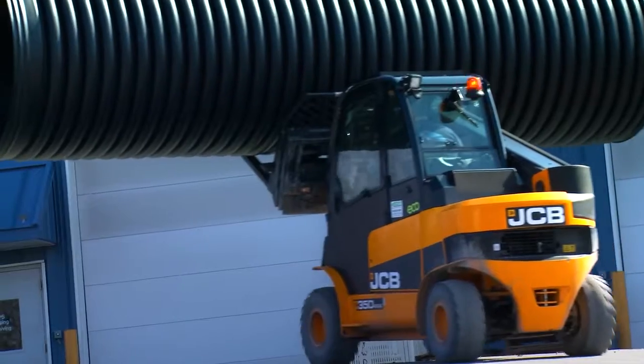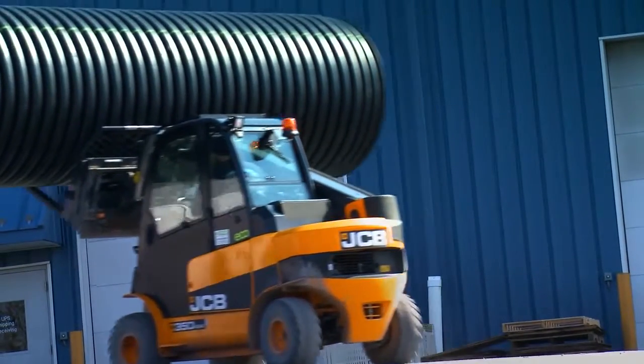We've had this one for a couple months now, and two other branches are purchasing one, and we just finalized purchasing a second one for ourselves.